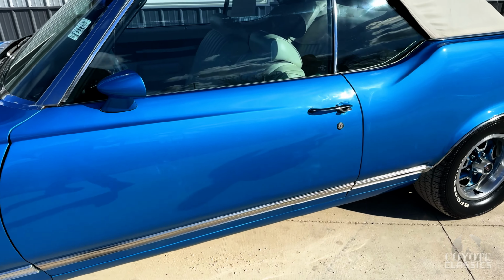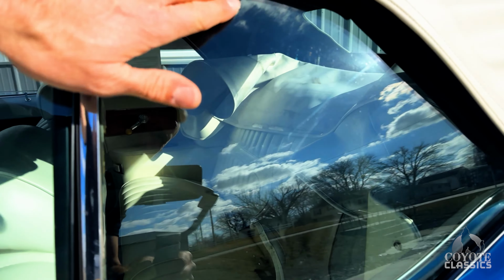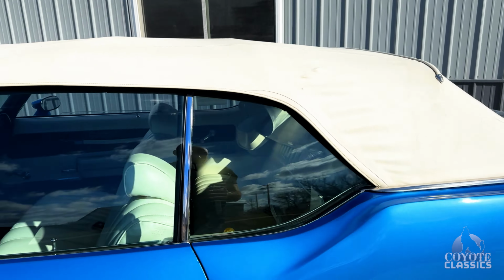Gaps look good. Windows fit good. Yeah, they do. Go up and down nice. Go up and down nice too. Yeah, great. Hey, I don't think I got pictures of the trunk, so let's show that quick.